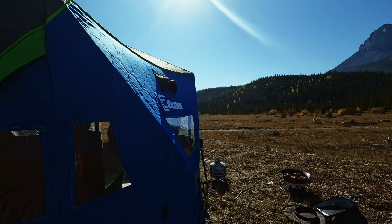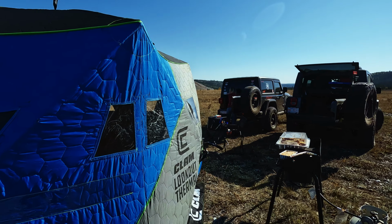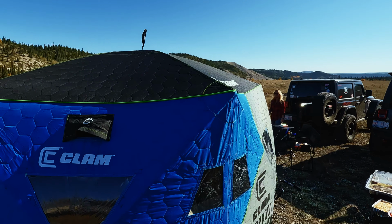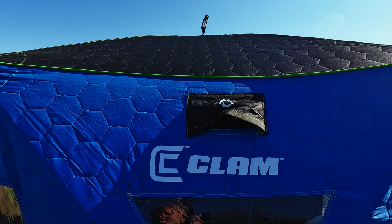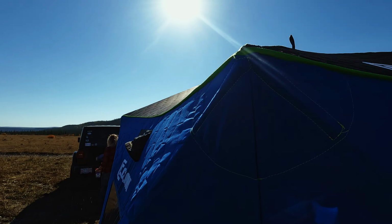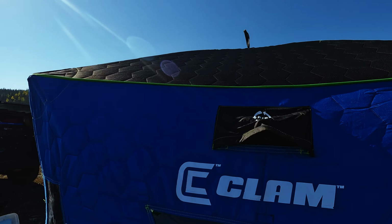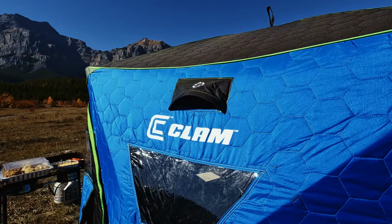And this model that I got is the X500 Lookout. Obviously for that reason, it's got windows on every panel, 3 windows per panel. It's great. The black on top, that's going to hold the heat in. It'll also draw it in. It's got these 3 vents on the outside, all the way around, which gives it plenty of air movement in there, especially in wintertime when you put a heat source to it.